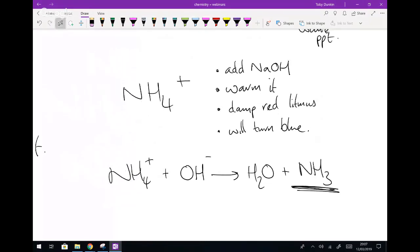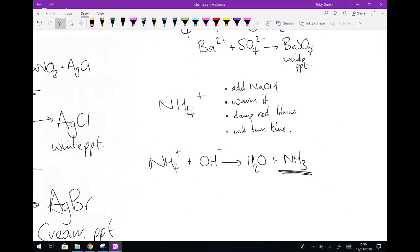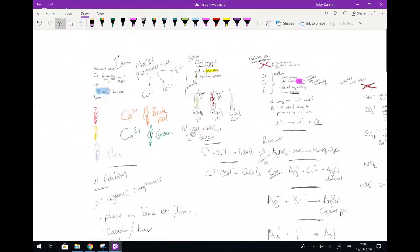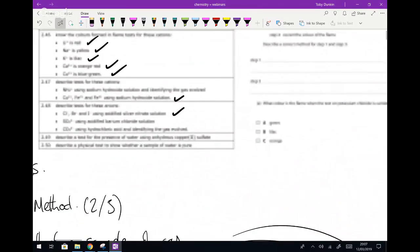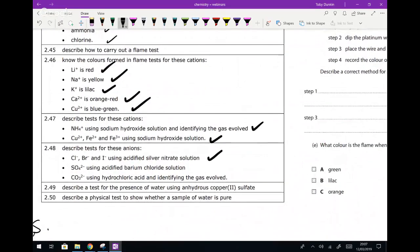So, at this point, I need to do a shout out to Amira. And that's the test for ammonium, not ammonia. So please be careful. Let's go back at this point to our specification. We can tick off the test for the ammonium ion, for the sulfate ion, for the carbonate ion.